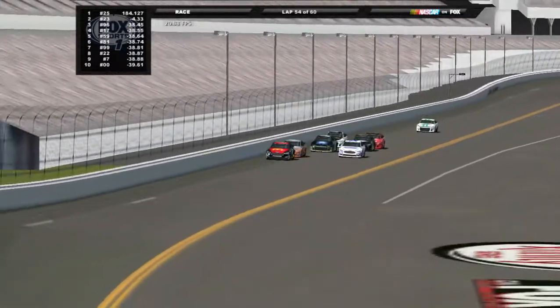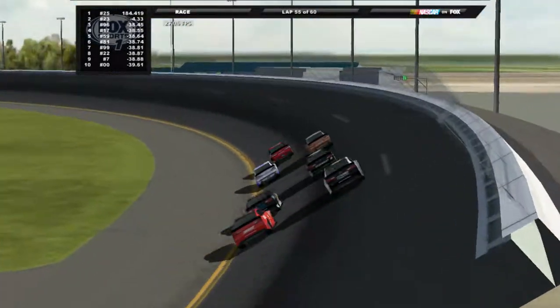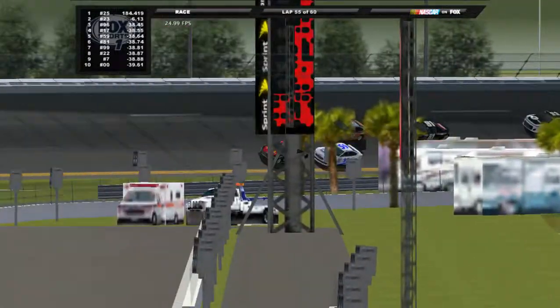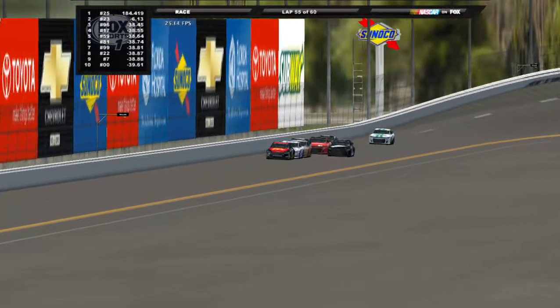Now we have 6 laps to go once Kane crosses the line. Kane crossed the line, 6 to go. 6 laps remaining. That 23 is 6 seconds back. No way he gains them.